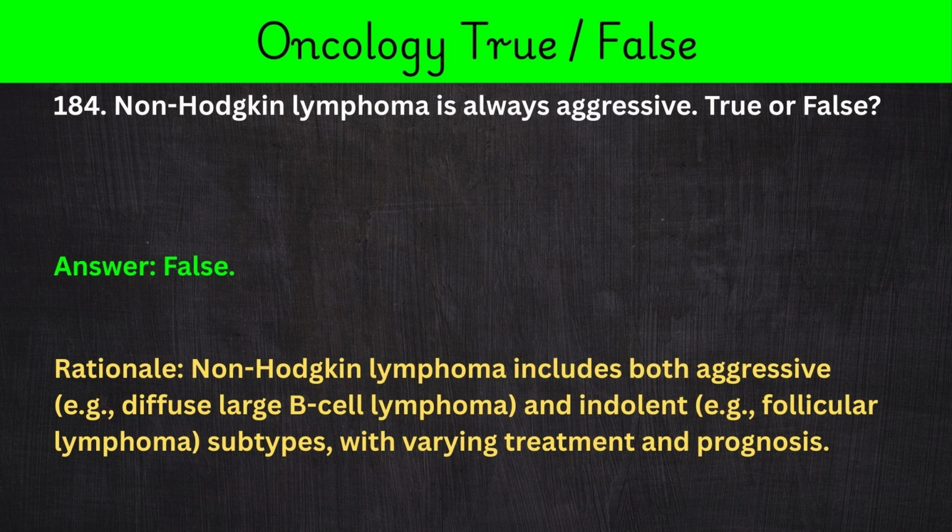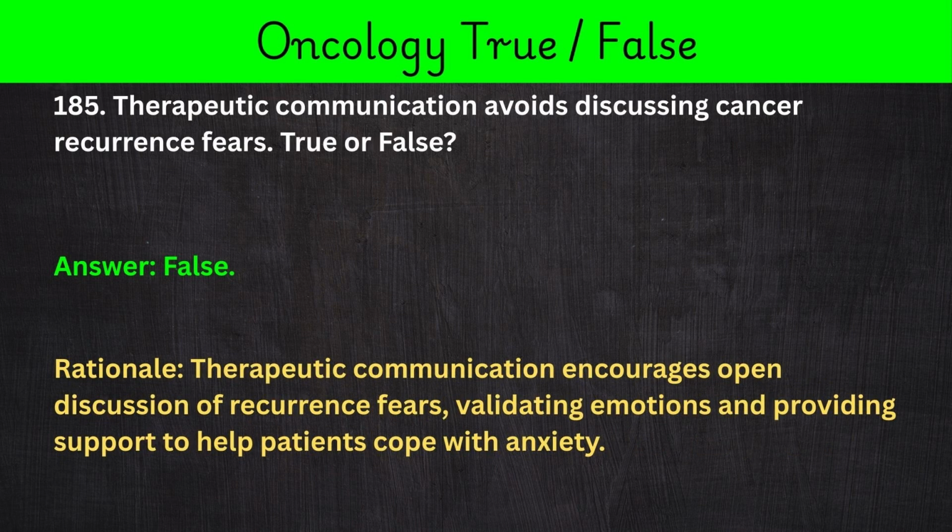Rationale: non-Hodgkin lymphoma includes both aggressive, e.g., diffuse large B-cell lymphoma, and indolent, e.g., follicular lymphoma, subtypes, with varying treatment and prognosis. 185. Therapeutic communication avoids discussing cancer recurrence fears. True or false? Answer: false.